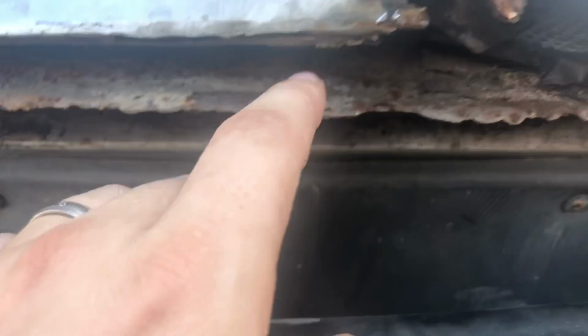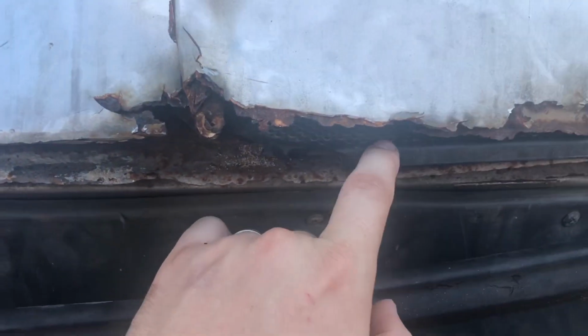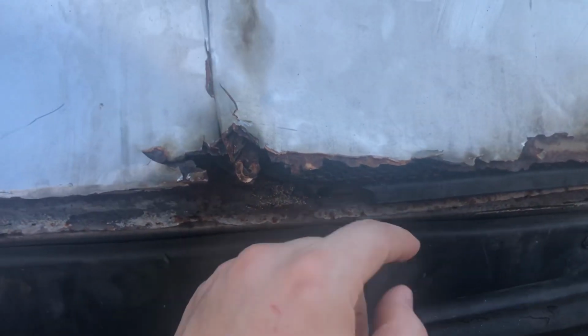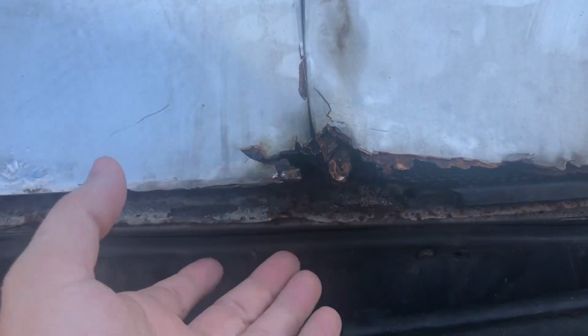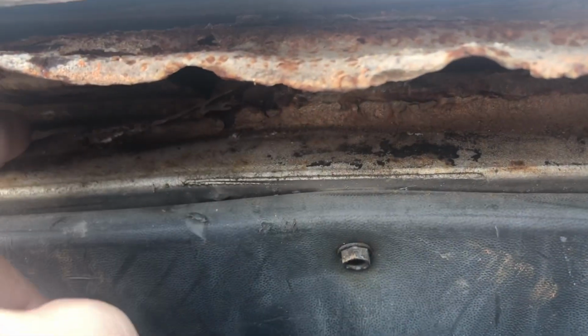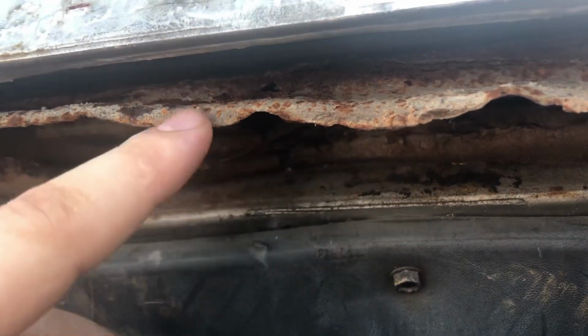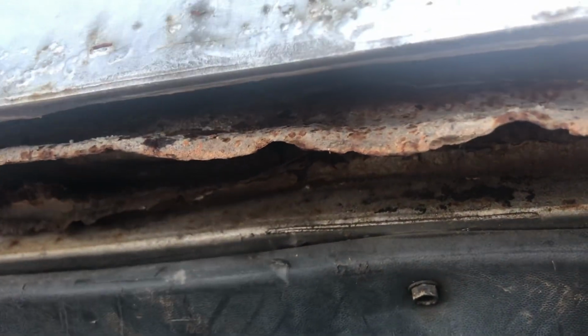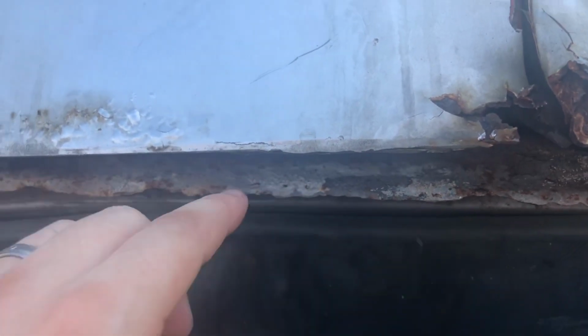Now, looking at this here, this metal piece that's sticking out, this is the portion that the plastic piece clips onto. This got bent down, but that's actually not a problem, because what happened is, you see, there's more rust over here. It ripped out from this very top piece. That's actually a good thing. It actually went in my favor, because when it bent everything, it ripped off this step. If it didn't rip, then this would have been all messed up and bent.